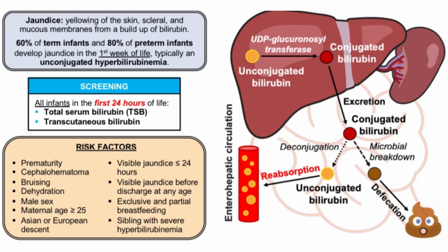The risk factors include prematurity, cephalhematoma, bruising, dehydration, male sex, maternal age more than 25, Asian or European descent, visible jaundice less than 24 hours, visible jaundice before discharge at any age, exclusive and partial breastfeeding, and sibling with severe hyperbilirubinemia.